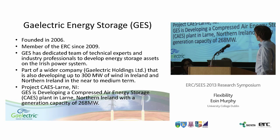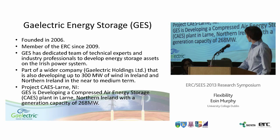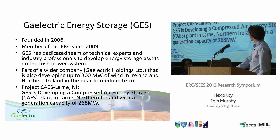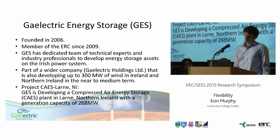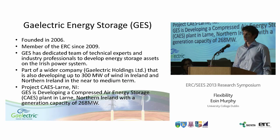So, Gaelectric Energy Storage was founded in 2006, member of the ERC since 2009. We've recently got our 10th hire this week, just in the storage team. We're part of a wider company that has an extensive portfolio of wind on the island of Ireland. Our flagship project is Case, compressed air energy storage in Larne, in County Antrim, Northern Ireland, with a generation capacity of 268 megawatts.